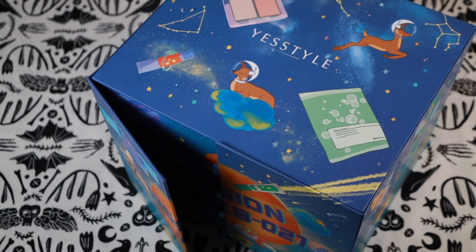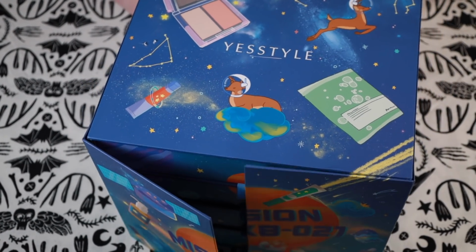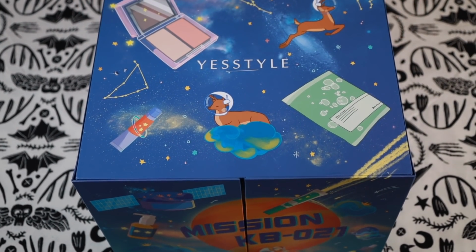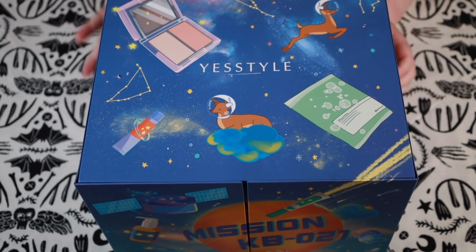I love this box so much. This is by far the prettiest advent calendar next to the Chantecaille one. And this is from YesStyle.